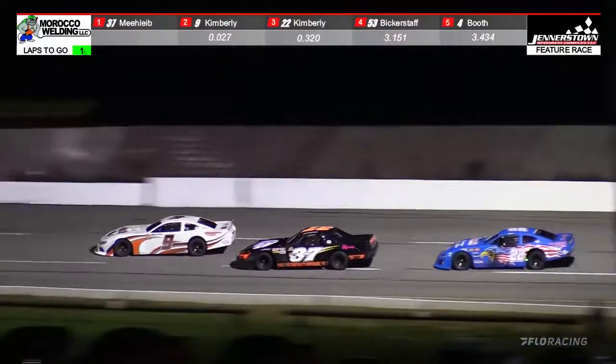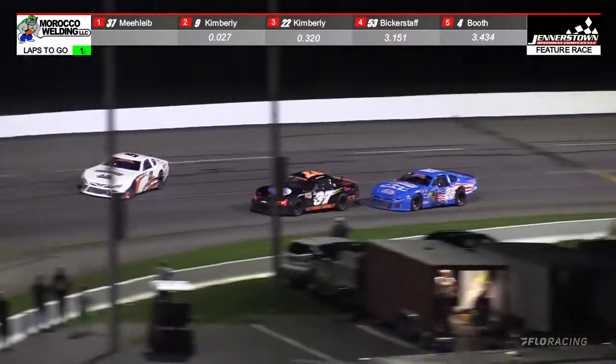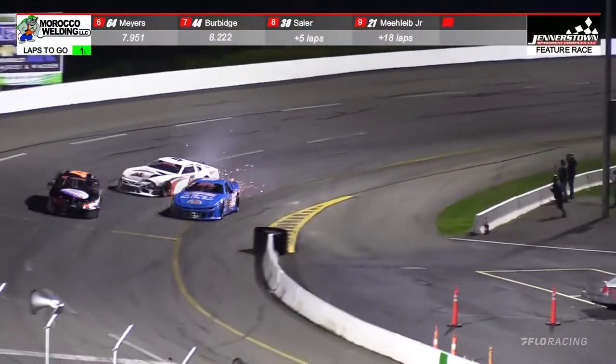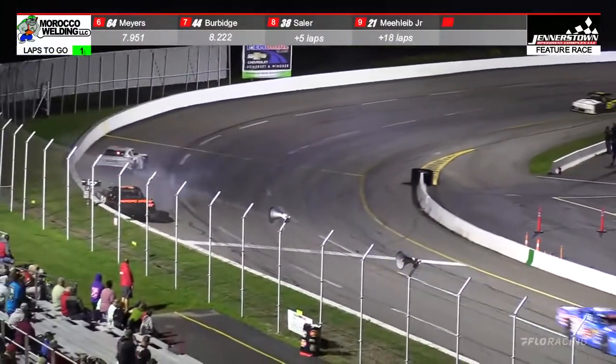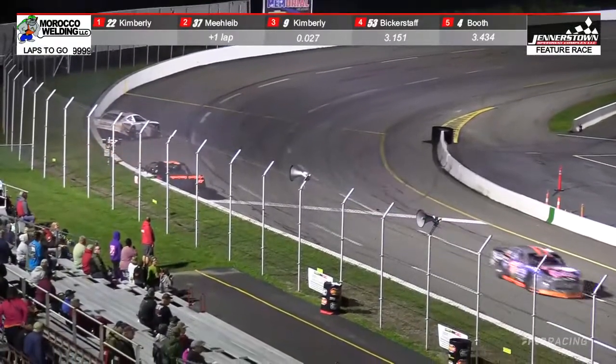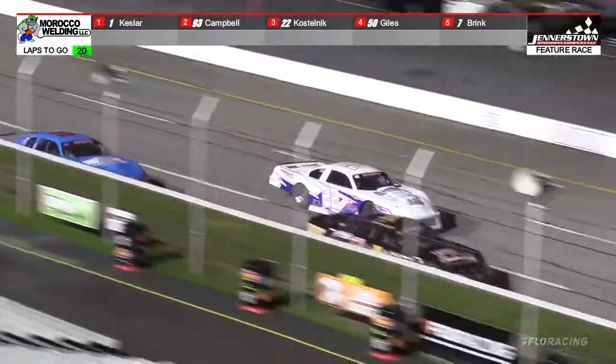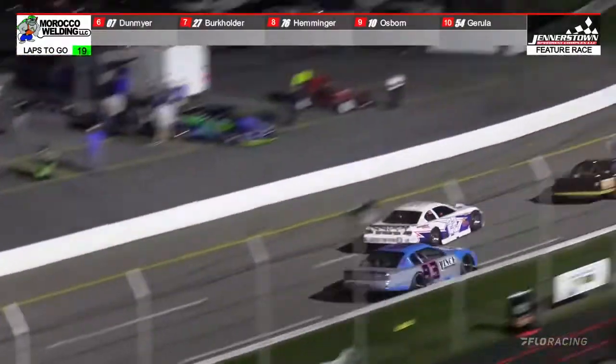She clears, not quite, she's ahead. She dives in. Angie Kimberly up the racetrack, she overdrives it. She hits into the 37. Dale Kimberly going to drive away with it. They do not throw the checkered flag. The 37 and the 9 end up for the lead here quickly. Kessler will clear him up the front stretch.